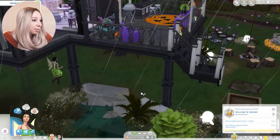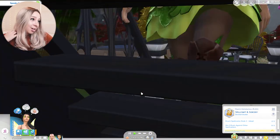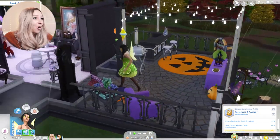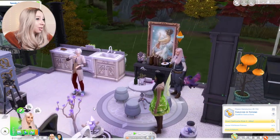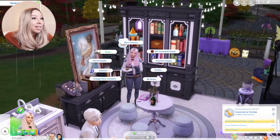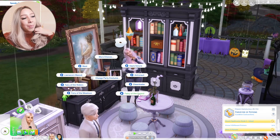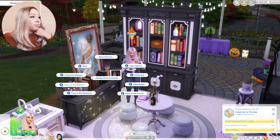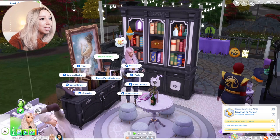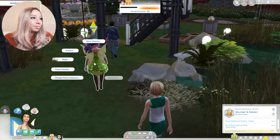All right, what are you dressed up as? Tinkerbell? Girl, that is not what I had in mind for you. Not at all. Okay, what are you? See, you guys need to switch costumes. Can we change this? Change party costume. Okay, here we go. I'm gonna get her to be Fairy of the... Actually, I don't know. There's so many options. Let's do Fairy of the Meadows.